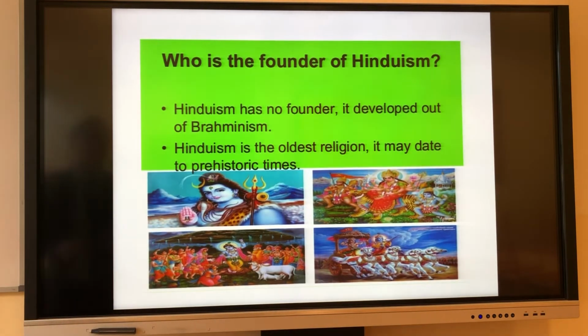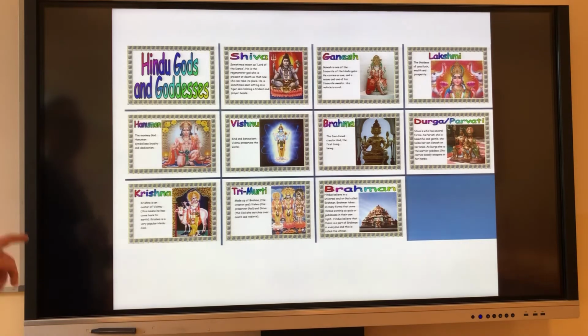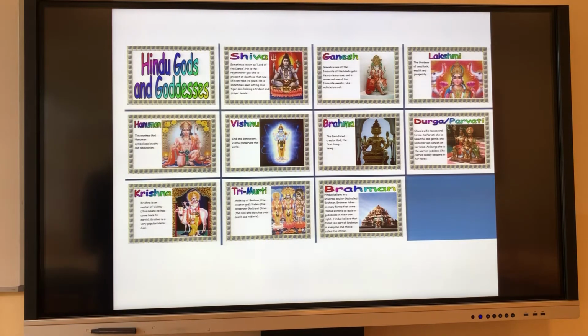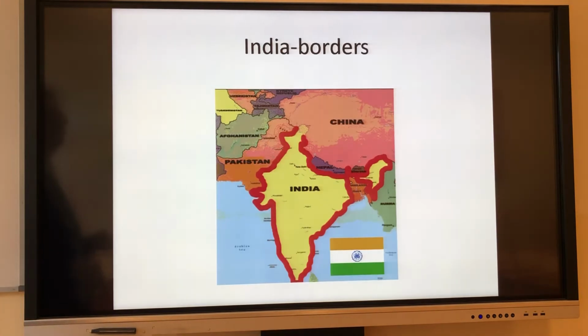Who is the founder of Hinduism? Hinduism has no founder. It developed out of Brahmanism, which is also a kind of religious type. Hinduism is the oldest religion. It may date to prehistoric times, so this is why no one really knows the exact origin of the religion. Some of the gods and goddesses can be seen here in the picture. Probably you have heard about Shiva, Ganesh, or some of the other ones. Krishna is really well known in Hungary as well.